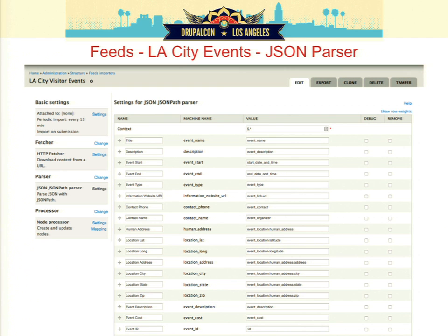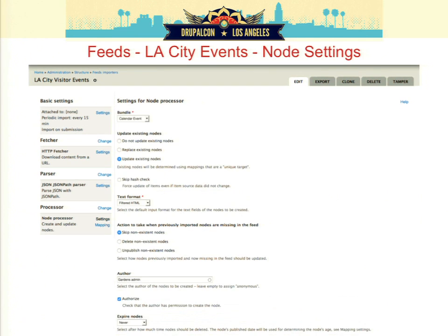In this particular example, we had a JSON parser, so we would just be mapping all of the fields coming in from our event data into named fields on the feed side. And once all of these things are mapped into this layer, you're able to set up your node settings, so you can map all of those fields into where they're going to end up in Drupal nodes.